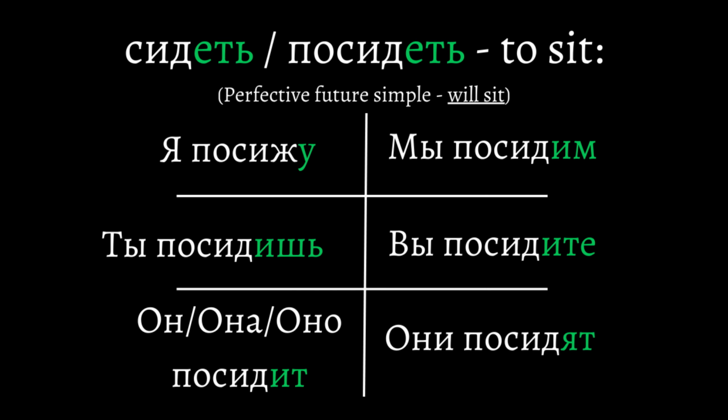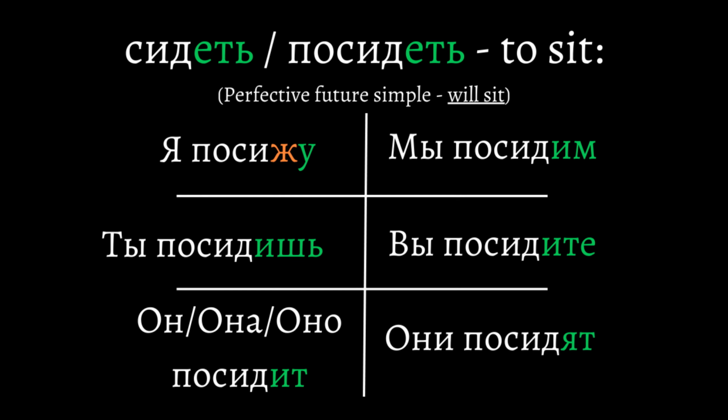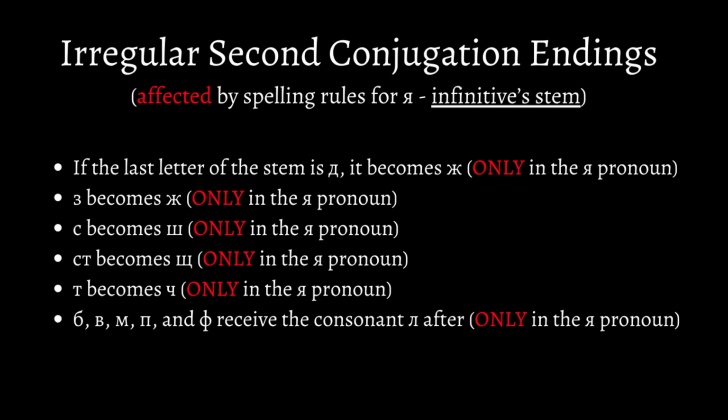In the perfective future simple, we have посидеть, which is conjugated using the second conjugation pattern from the present, only with the prefix по. Я посижу, I will sit. Ты посидишь, you will sit, and so on. Let's not forget that there are spelling rules for stems of verbs in the я pronoun that have to be made for a better sound. Посидеть is a verb that's affected by that, so we have to change д to ж in the я pronoun. These spellings will change depending on the verb's ending, which is why it's important to know present verb conjugation along with spelling rules because they are necessary in the future simple.